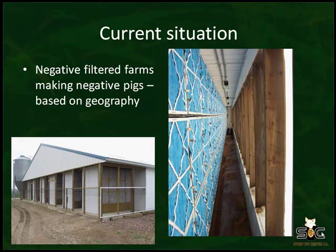Then the last situation is the sow farms that are just in terrible geographies. And sometimes, I'm not sure we completely understand why they're so bad, but usually there's a fairly high density of pigs around them. These farms break 2 to 3 times a year. They do not and will not stay PRRS negative. And what's really sad is it's rarely the same virus. You do the work, you sequence the virus, and lo and behold, it's another virus. Well, where did this one come from?